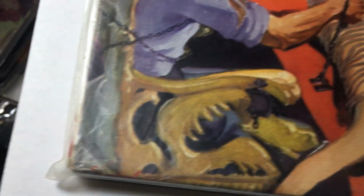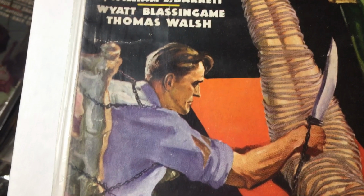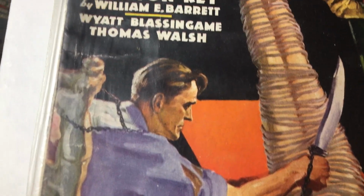There's a Buddha right there. Oh, boy. And he's chained to the chair and has to try and slice the fuse without cutting her, I guess is the idea. Oh, he's like a Doc Savage looking guy. Yeah, they did put some heroes on the covers.